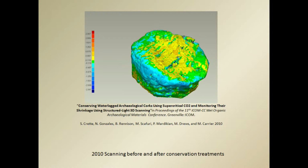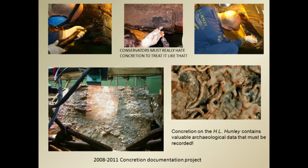This is a waterlogged cork that was dried and was scanned before it was dried and after it was dried. And then the deflection or the shrinkage was measured here. Yellow and green is relatively little shrinkage. The blue is a little bit more, so we had a little bit around the edges. The red would indicate expansion. Didn't have much of that. And this work was presented in the last WOM conference. I think the proceedings just went online at lulu.com.